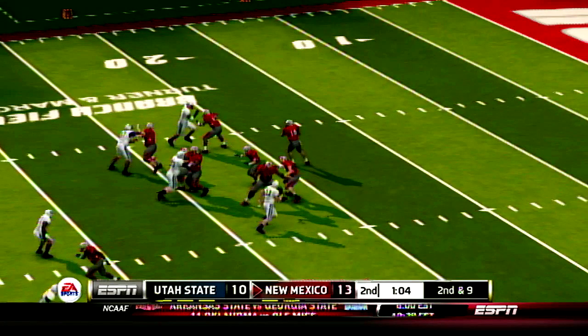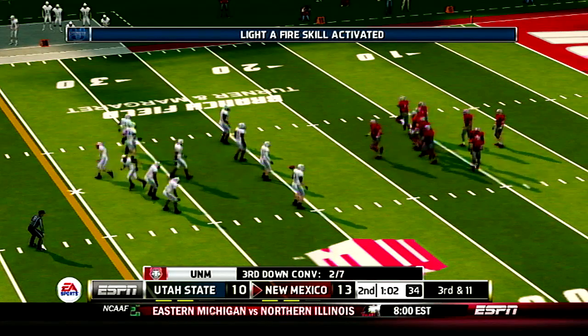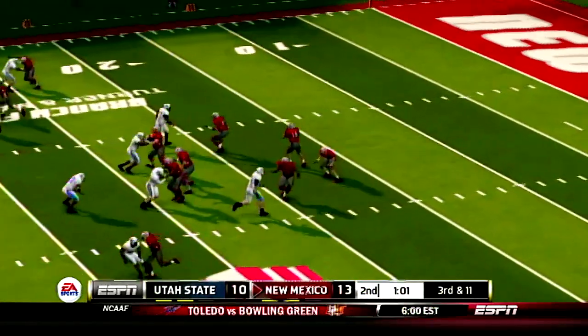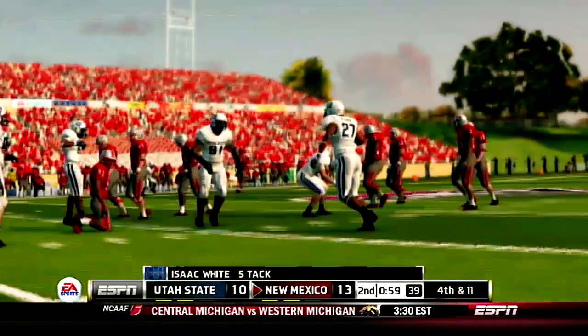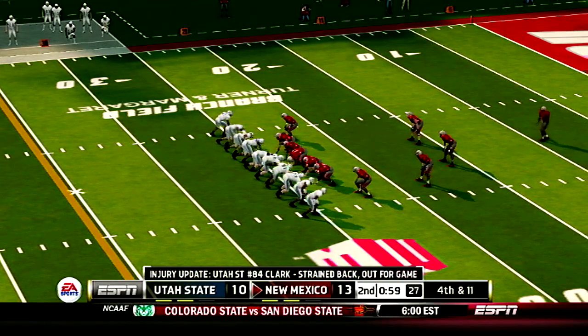And he can't get away from the pressure. They get to the quarterback and end that play before it even got started. This young man didn't even have a chance to make something happen. It's tough to find your receivers when the defense is in your face like that. Throws incomplete. Strong showing by the defense. You always like to get the other team's offense off the field as fast as you can.